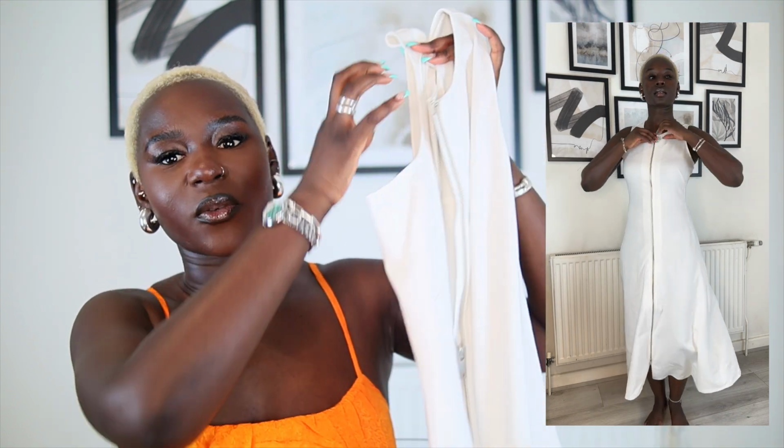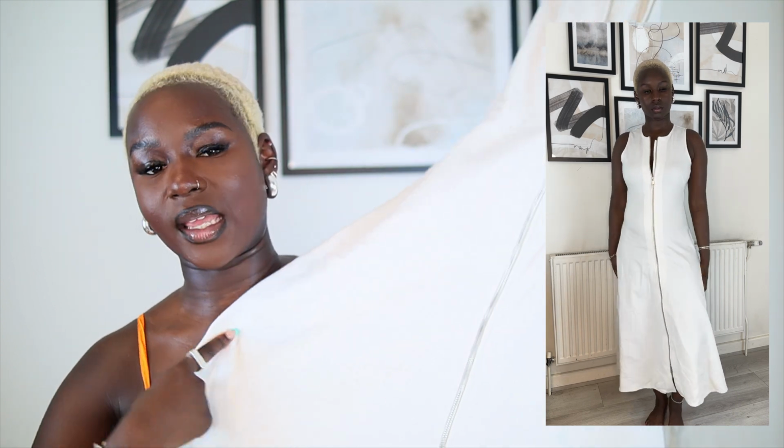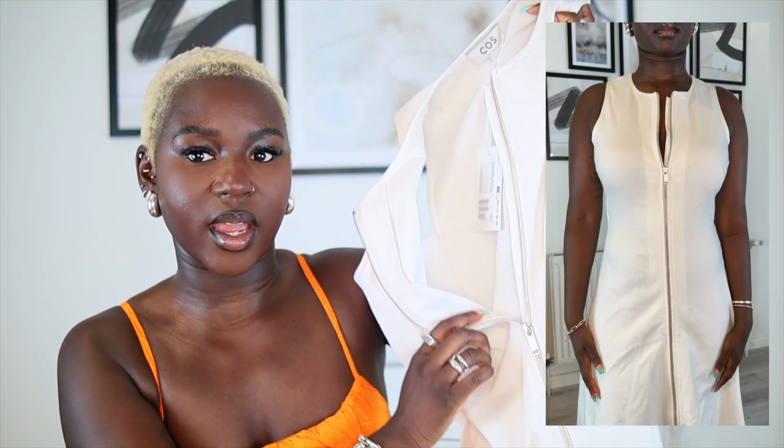It's so well fitted. It's got a zip that goes all the way down. It is a midi A-line dress. Comes in at the waist beautifully. This is something I feel like COS do really well. We're not talking super cinch or bandage, but it always finds a way to just skim the silhouette so beautifully. And I just think it's a really flattering way to dress up without feeling like you need to do too much.